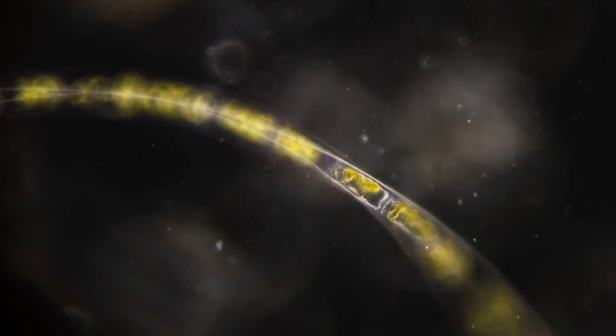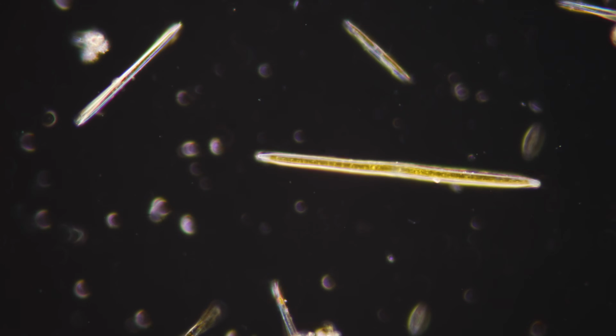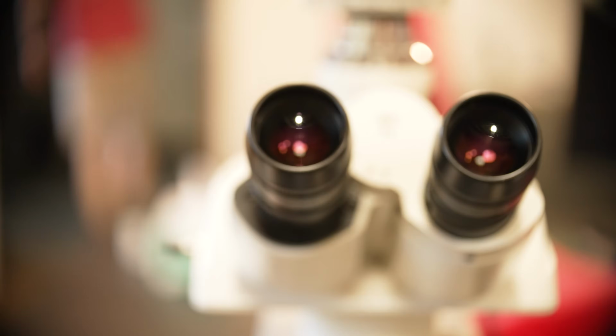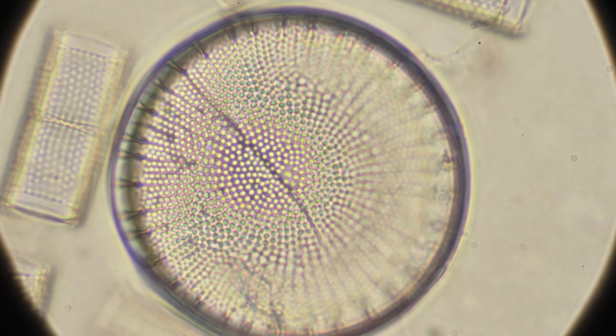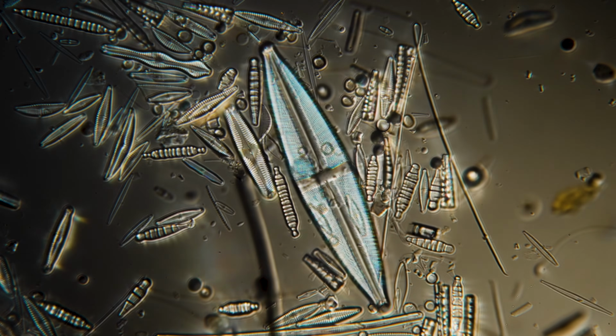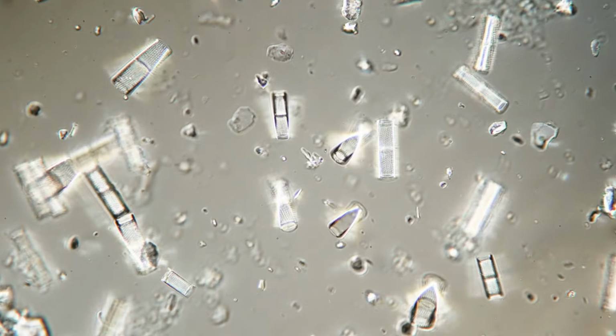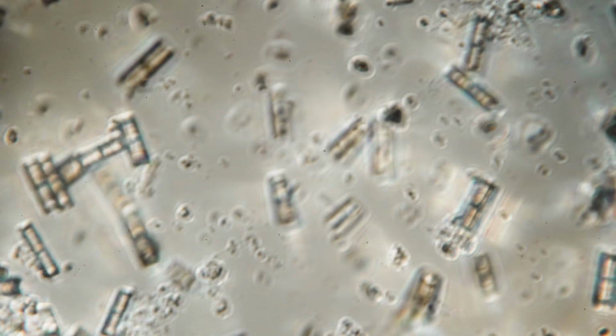When you look in a microscope, you can be the first person to ever see that diatom doing something or discovering a brand new species. And you can't do that in a lot of scientific fields.